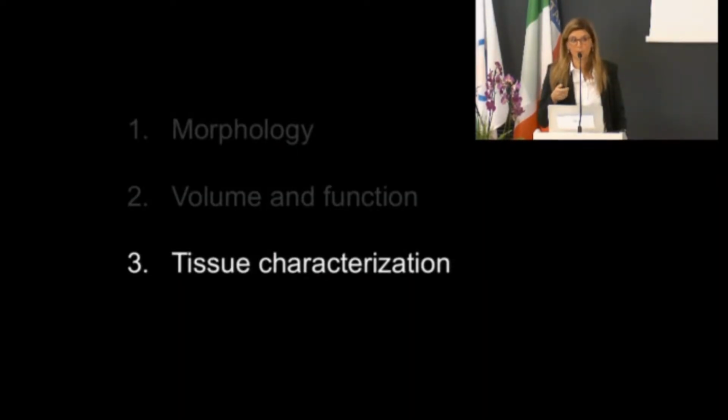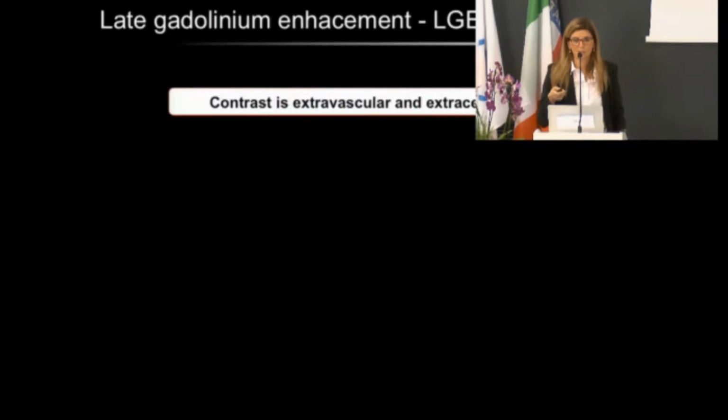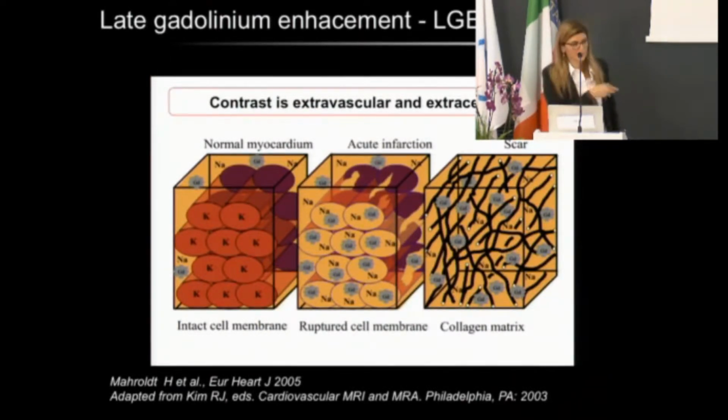But the true added value compared to every other imaging modality is the possibility to tissue characterize the myocardium. The meaning is that you give contrast to the patient, to the athlete or whoever. The contrast is extravascular and extracellular, meaning that it leaves the blood and goes between the cells, and if the membrane is intact, like here, the contrast stays between the cells. But if the membrane is damaged, or if there is collagen, there is a lot of gadolinium going inside the cell, so it's going between the fibers.